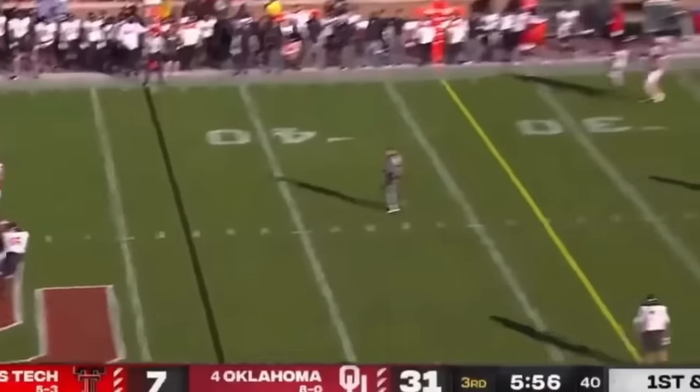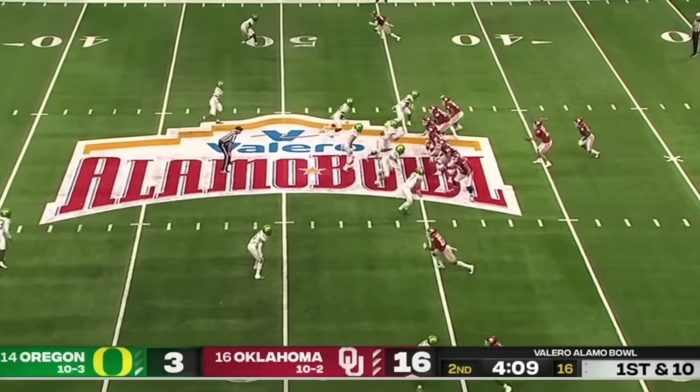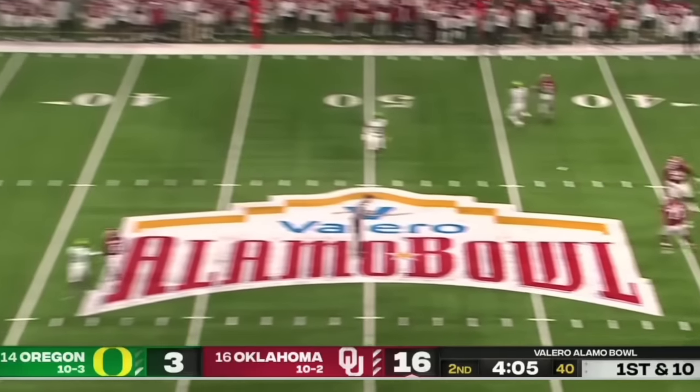Play action here. Williams setting up, going downtown. Mims is there. Touchdown, Oklahoma. It's time Oregon and Oklahoma played. Adrian Peterson had a huge fourth quarter.